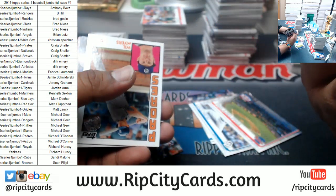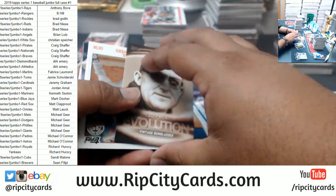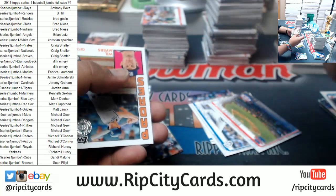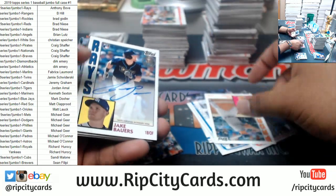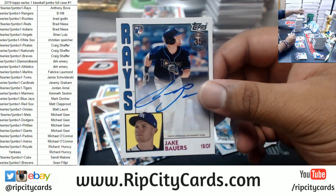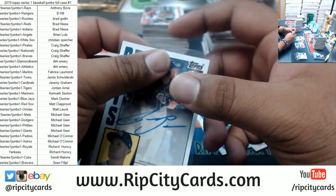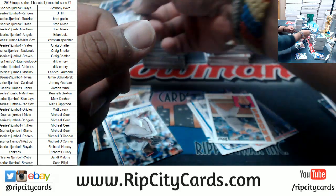Vintage sunglasses. Modern sunglasses on the front back. That's pretty cool. Gonna have to random those equipment cards, though. Jake Bowers, Rays rookie card. Auto right there.